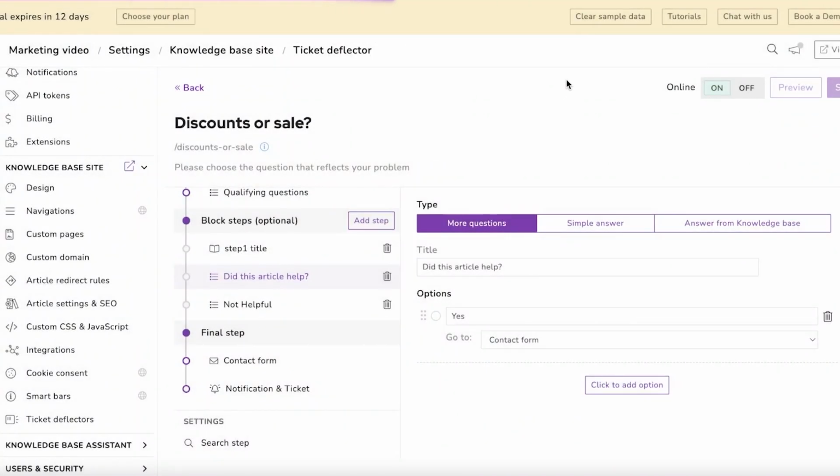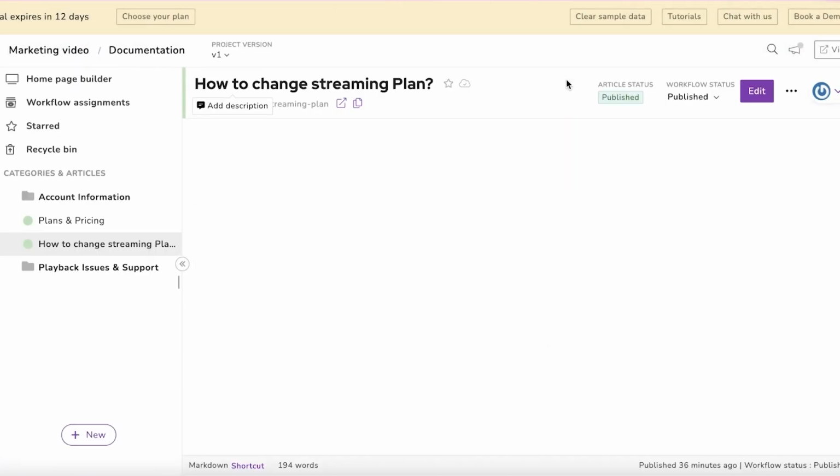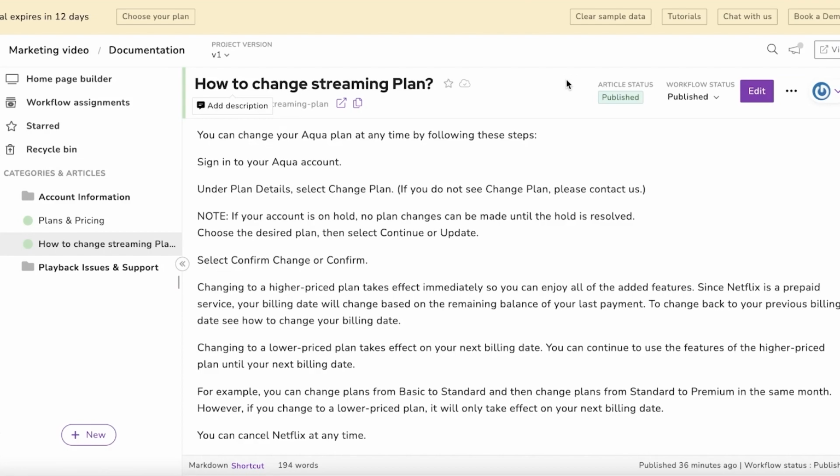So in this way, you have a very amazing knowledge-based system or product documentation system that enables you to save quite a lot of money. You can save upwards of thousands of dollars by building a comprehensive knowledge base for your product, and you can also deflect any kind of potential tickets that you're getting using the ticket deflection system, where people get answers or direct links to articles according to what they are searching for.